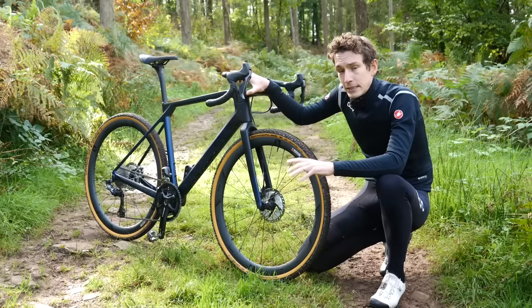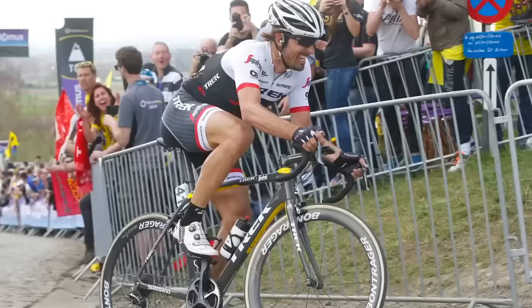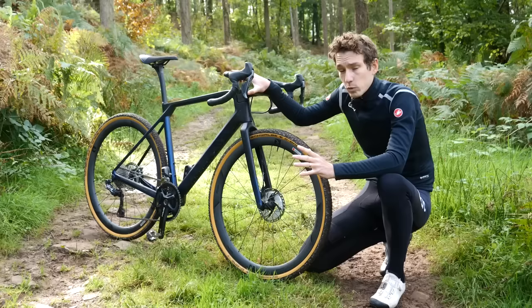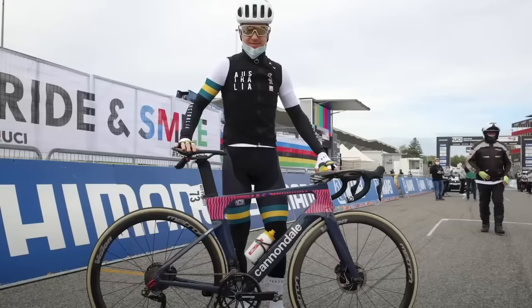Now, will it make us faster? That's hard to prove. I suspect it will very subtly, but let's face it, Fabian Cancellara used mechanical shifting and he went pretty fast. Although it's got to be said that all pro cyclists using Shimano now are on Di2. Why? Because it feels nicer and it is faster and it does take less effort.